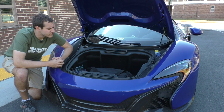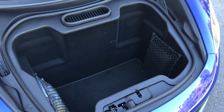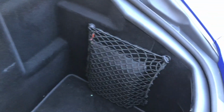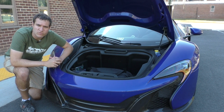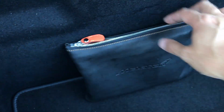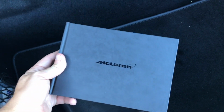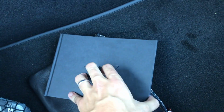Next up, moving up to the front, the 650S has a rather large trunk up here, and hidden inside a net sized perfectly for it, a leather owner's manual pouch with a nice zipper. Inside the owner's manual pouch, which by the way is trimmed in orange just like the interior, you have a hardback owner's manual, only the finest for McLaren owners who need to figure out how their buttons and switches work.